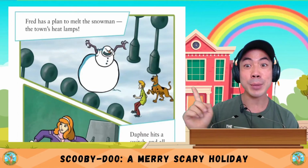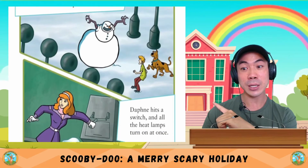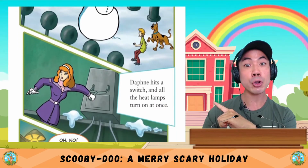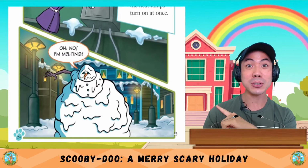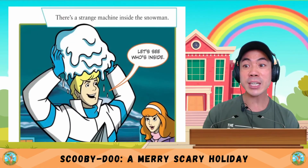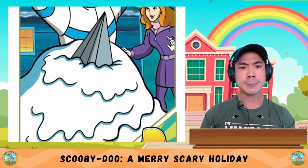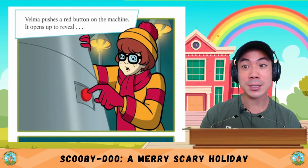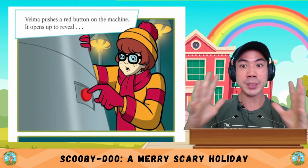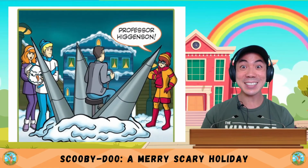Fred has a plan to melt the snowman, the town's heat lamps. Daphne hits a switch and all the heat lamps turn on at once. Oh no, I'm melting, says the snow monster. There's a strange machine inside the snowman. Let's see who's inside. Who do you think? Velma pushes a red button on the machine. It opens up to reveal Professor Higginson.